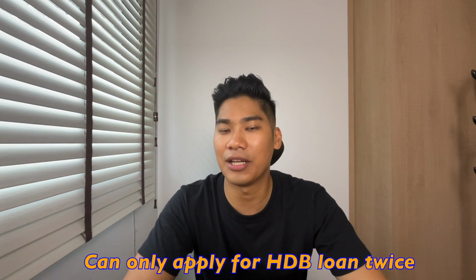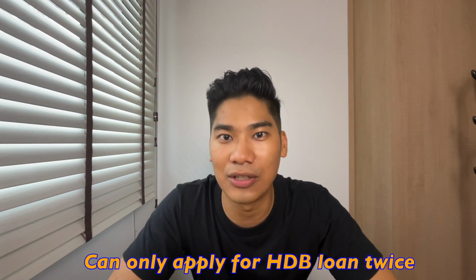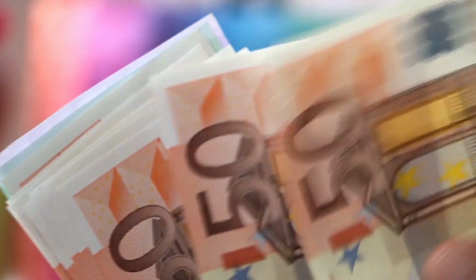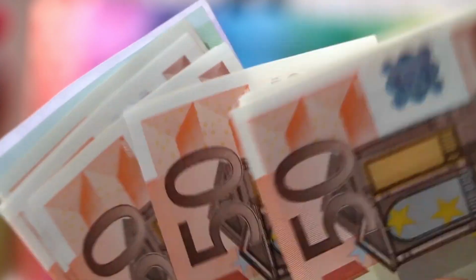Okay, let me give you some comparisons between the HDB loan and a bank loan. Firstly, the HDB loan you can only apply twice in your life, okay guys. Once you move on with these two HDB loans, the third time you already must use a bank loan. There is no way around it. And for you to apply for a HDB loan, there are certain eligibility conditions that you have to meet, which is mostly tied to your income.